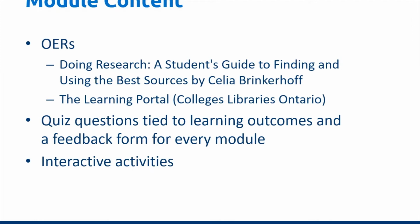Each module has embedded assessments, quizzes built in Canvas, that are linked back to the learning outcomes for that module. We don't track the results. They are more of a self-assessment for the benefit of the learner. Some sections have sample reference questions with sample answers, explaining the path to a given resource. However, we state that this is just one way to answer the question.